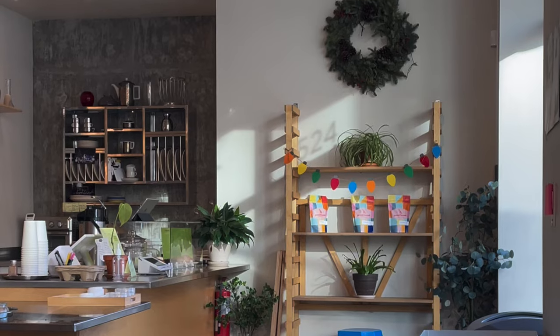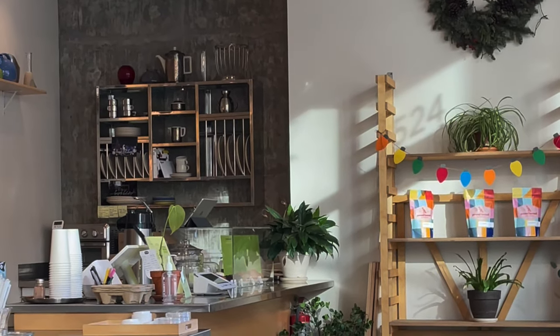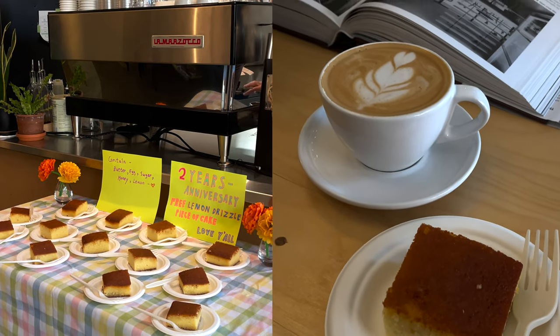This morning we went to my favorite coffee shop, URL Coffee, literally the best coffee ever. They were celebrating their 2-year anniversary, and so they had free lemon cake, and it was so delicious. If you live in Seattle or if you're visiting, you have to try URL Coffee. It is literally the best and you will not regret.